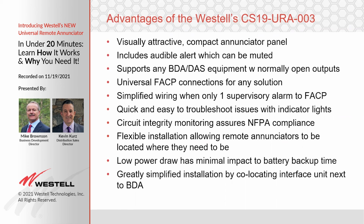We approach this in a way that we're really trying to make it simpler to install. And if we can reduce the labor, then it also saves money. You'll find from a price perspective, this is very competitive with the other solutions out there, but we have the advantage of being a lot more attractive. So if it does need to be in a public location, let's just say it ain't ugly. So we've got the audible alert. And as I mentioned at the start, it supports any BDA or DAS equipment that's out there, so long as they provide normally open relay outputs. Simplified wiring. It's really a 1-person job. I don't need to read all this, I'm sure you guys can read, but you get the idea here. Flexible, it's low power. It's just easy.